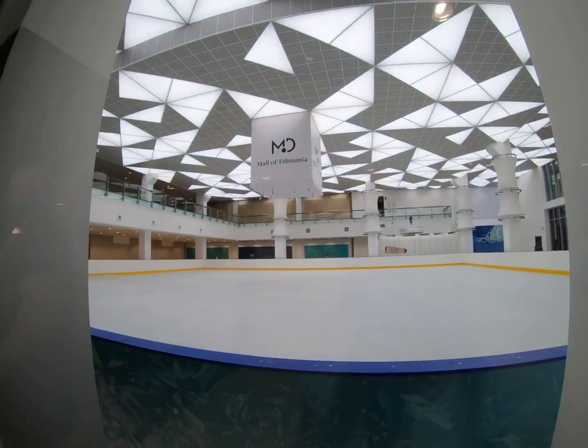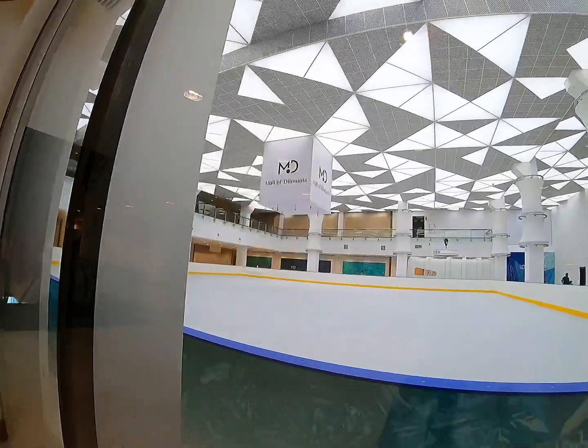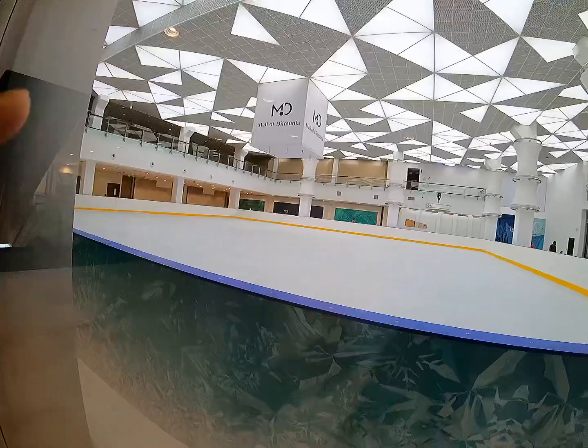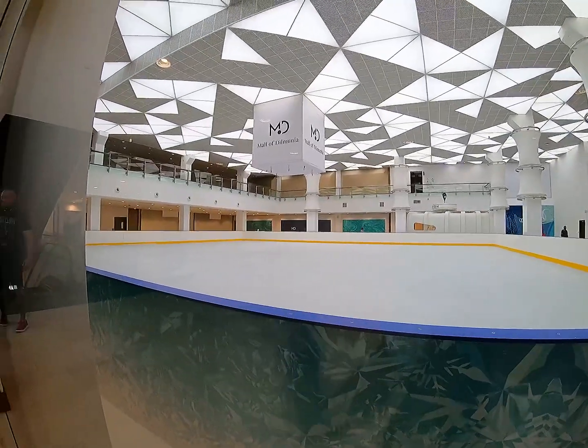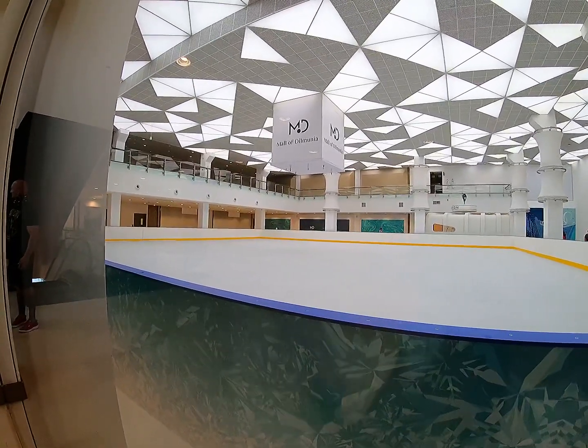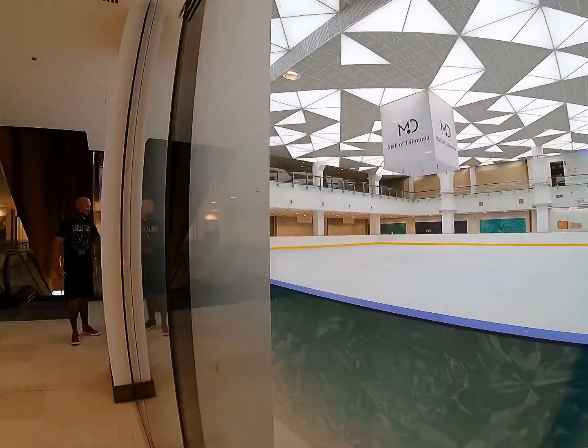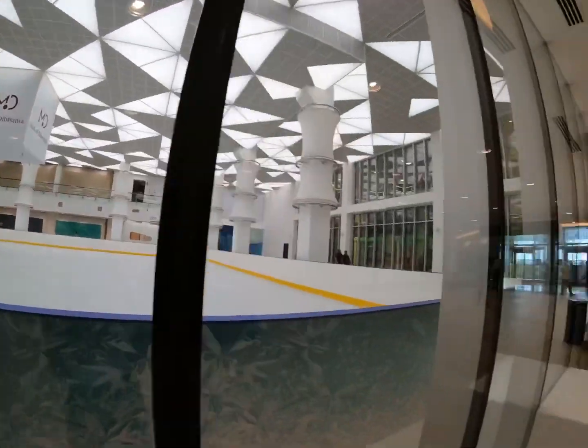Gonna be the ice skating rink, but as of now, since they just opened, it's not ready yet. And as you can see on the sides, there are many stores that are not opening and not filled in yet, so it's available for whatever. And this is the third floor part.